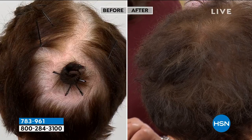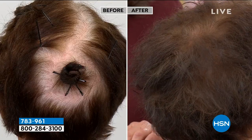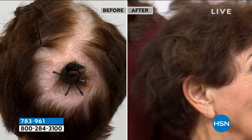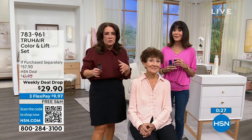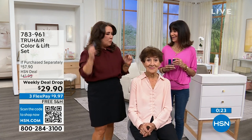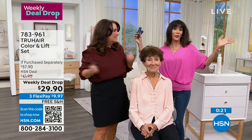There's no reason to go out there and stress out when you can't get to the salon. Exactly. You don't have the money to go and color your hair again, or even just from your hair being thinning. Yeah, exactly. And what's so great about Color and Lift is that whether you have thin hair, thick hair, you're 18 or you're 80, it's going to work on you. It's a complete multitasker. So just choose the color that you want that root area to be, and you're good to go. Brush it on. And the gray is gone.